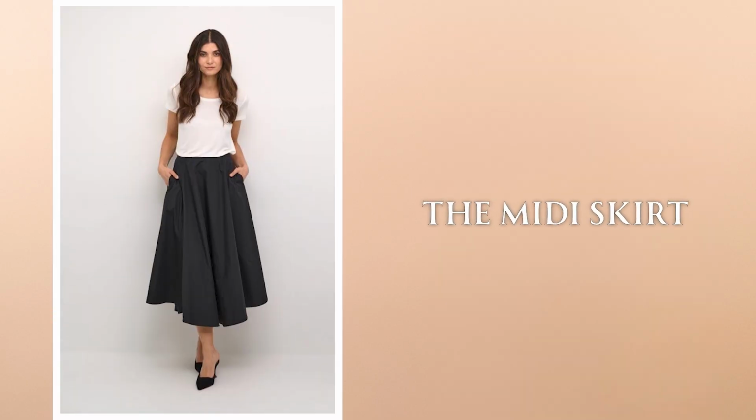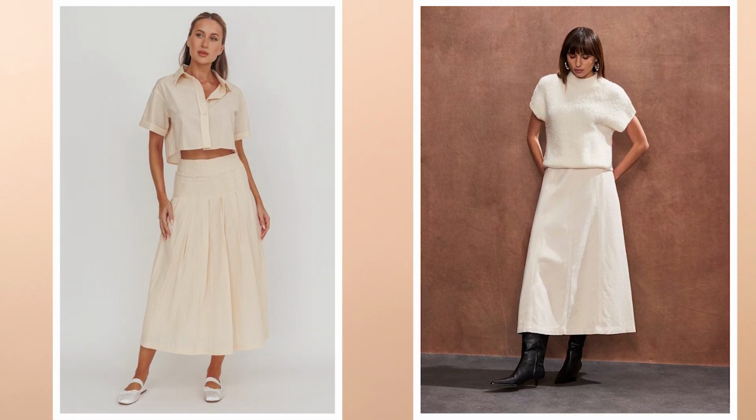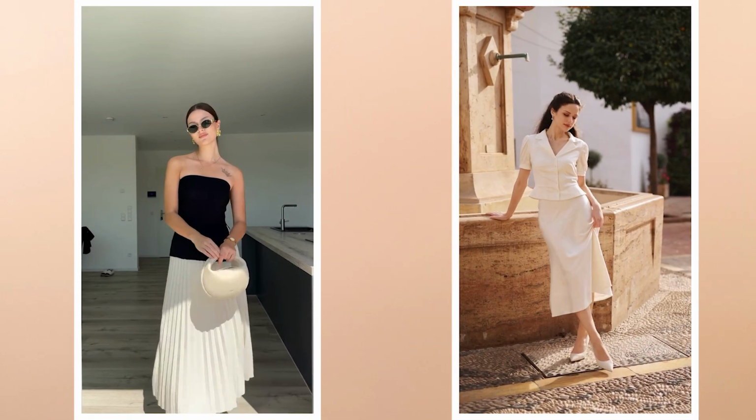The midi skirt. She favors tailored A-line styles, often in fabrics such as crepe or soft wool. They aren't tight or overly flowy. They maintain their shape while still allowing for natural movement. What makes these skirts so versatile is their shape.